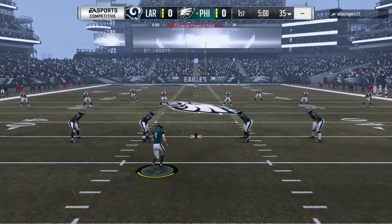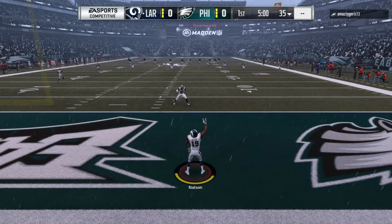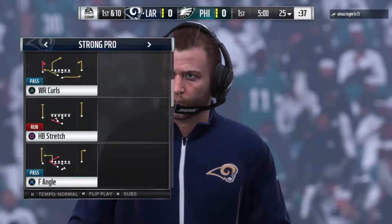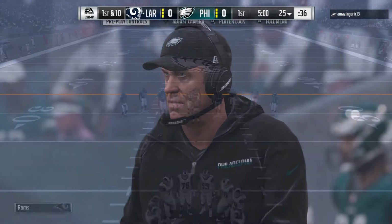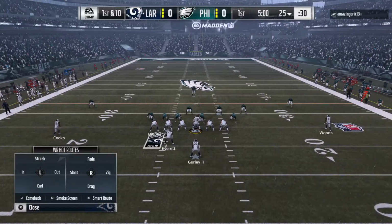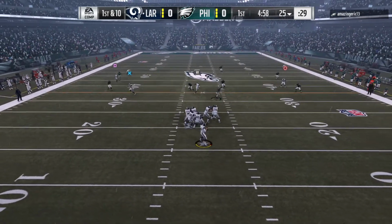Set to go now on a wet and rainy night, and we are underway from the City Beautiful. And this will not be returnable. It's out of the back of the end zone for a touchback. First down, gone.